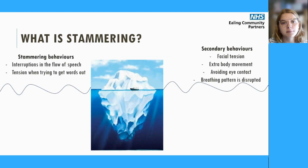Okay, so let's come back to our iceberg and think about what else we can see above sea level. So what else can we see on the surface? We can also see something called secondary behaviours. So this is to say something that someone who stammers may do during a moment of stammering. So this could be something like facial tension, maybe an extra body movement that someone does to try and push the word out. They may avoid eye contact if this is something that they typically are comfortable with giving. Or you might notice that the person who stammers' breathing pattern is disrupted. So, for example, they may hold their breath while speaking, or they might take in a big, deep breath before speaking. Okay, so now let's think about what is going on below the surface.